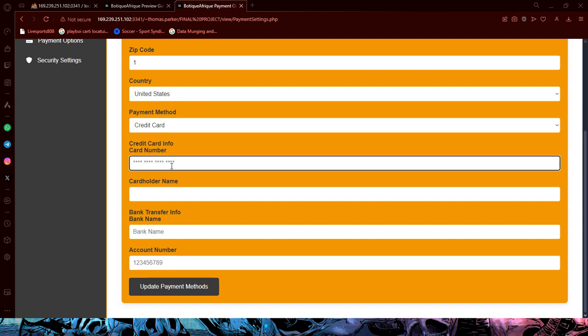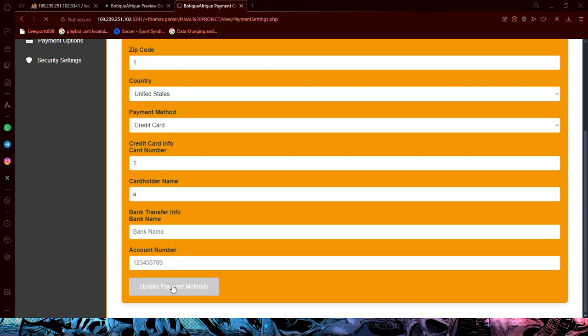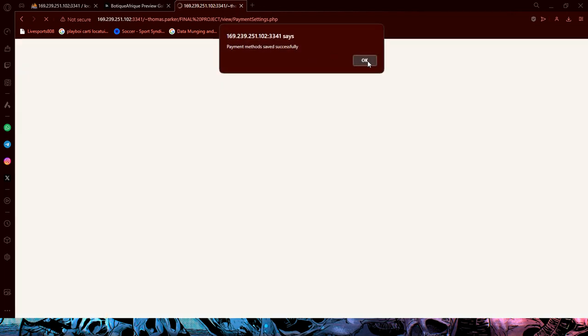here. If you choose to pay with credit card, you can just fill these two. If you choose to pay with bank transfer, you can fill these two. But it's really your choice. You can even fill both because you might end up using both at some point. So you just click on update payment methods and it successfully updated it.